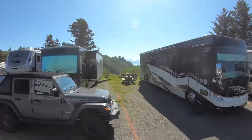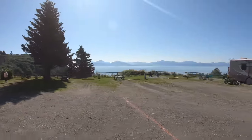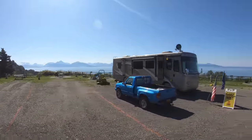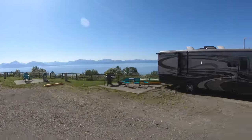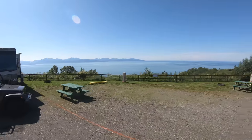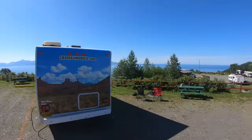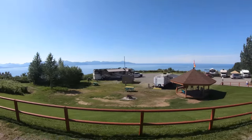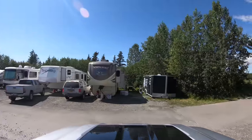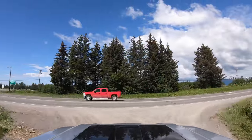Eventually, we arrive at the Homer KOA, and let me tell you, some of these sites have some great views, particularly on a clear day like today. But we weren't able to get any of these sites. In fact, we got the last available site, since, as I said, for this part of the trip, we're no longer making reservations. We're doing everything same day, or first come, first served. Although, let me tell you, this campground kind of makes me wish we had planned ahead and booked in advance.